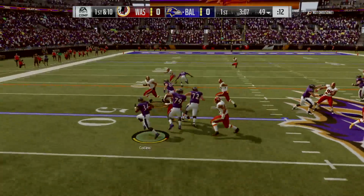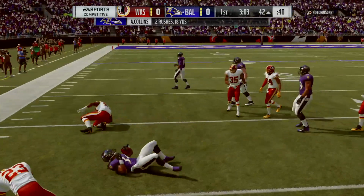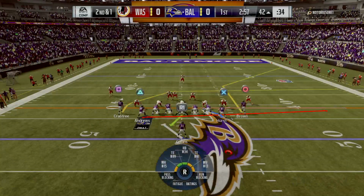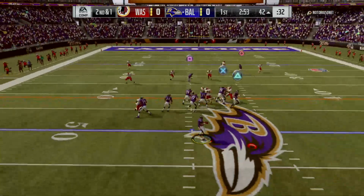Here's a first down run with Collins. And they'll get him down here at about the 42. 9 yards is the pickup there, and they'll have a second and 1. You often say that sort of opens the playbook now, second and short. What do you think, early shot here?